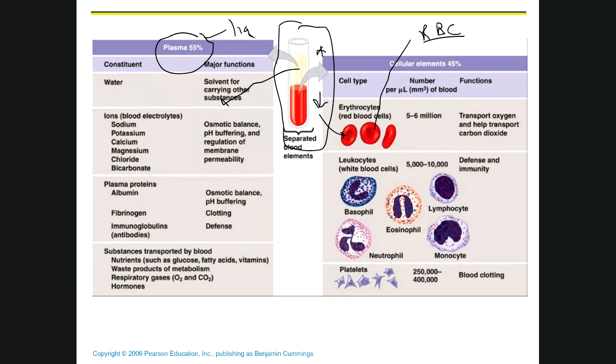That's what we spent most of our time talking about last time, red blood cells. But there's this little thin layer right here in the middle, which is called the buffy coat. In that buffy coat is where we're going to find white blood cells. We're also going to find platelets here as well, so we're going to talk about both of these today.